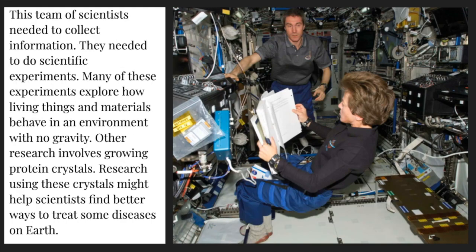This team of scientists needed to collect information. They needed to do scientific experiments. Many of these experiments explore how living things and materials behave in an environment with no gravity. Other research involves growing protein crystals. Research using these crystals might help scientists find better ways to treat some diseases on Earth.